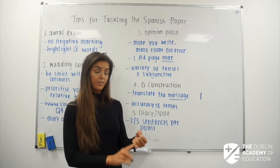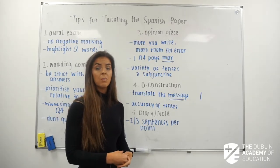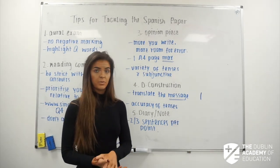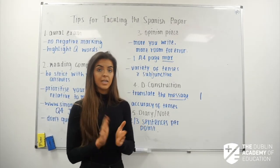You need to make sure that your verbs are in the correct tense, and again, that the message of each point is the same. What I would also say is, although there's no strict marks going for it, especially if you're someone who struggles a little bit with Spanish, you might really try to make sure that your structure of your answer is bang on.